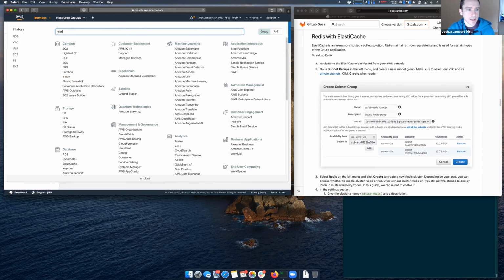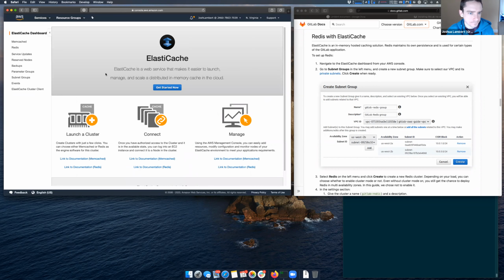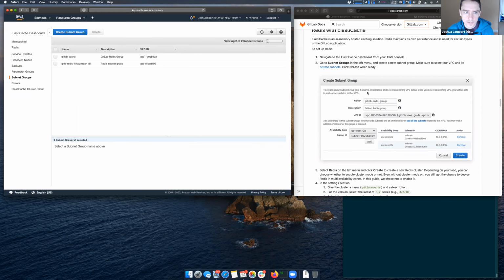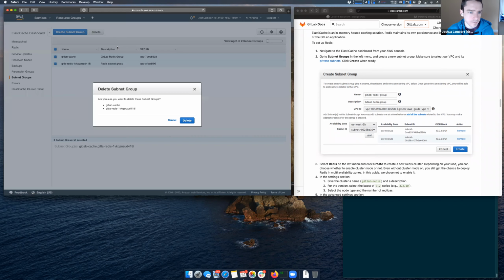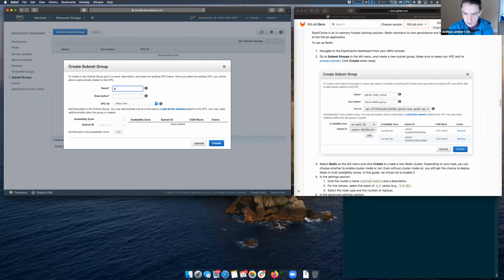And go find ElastiCache. There it is. Okay. Redis. Oh, subnet groups is first. Well, we already have some. We'll delete these and start off new. Create group. GitLab Redis group. Pick our VPC.